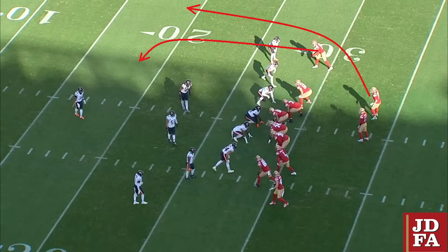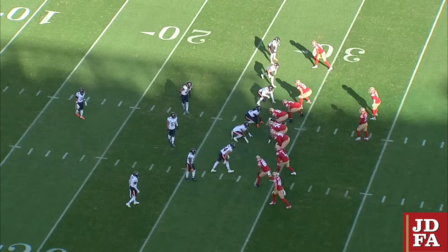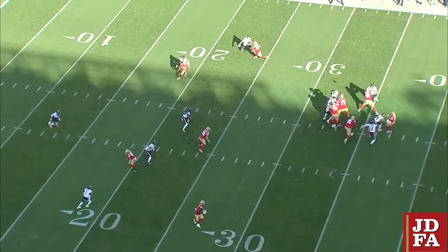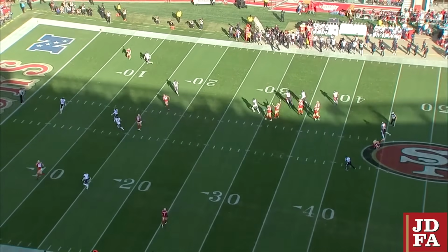Once Juice motions and the linebacker shifts, you either have a linebacker on Guerendo who's way out of position, or the edge player, Sanborn, has to cover Guerendo. Considering how Chicago's defense is aligned, it's almost surely Sanborn. But Chicago did check this late, and they end up getting a free rusher off the left, but Brock makes a heck of a throw to get the ball out to Guerendo, who beats Sanborn.